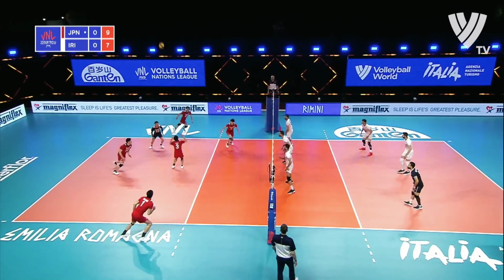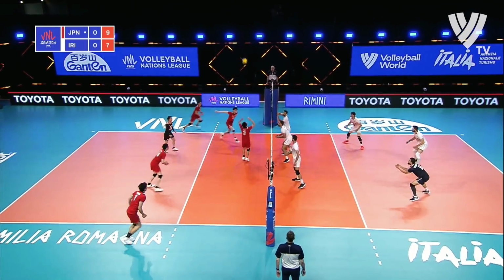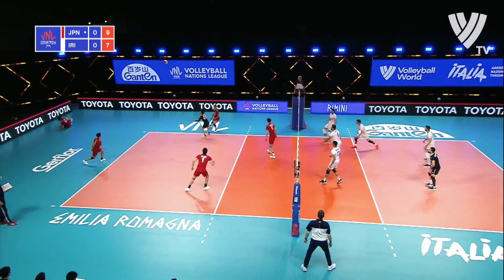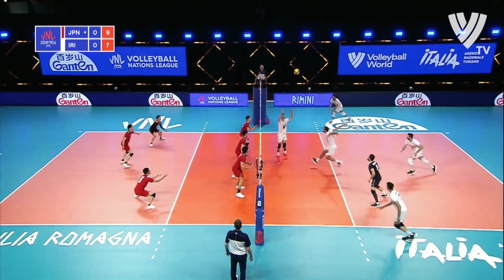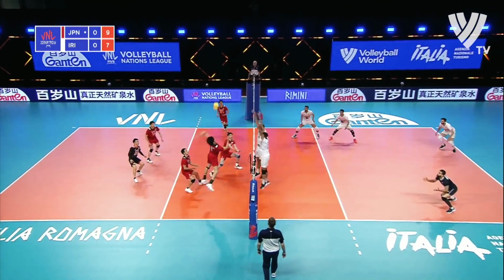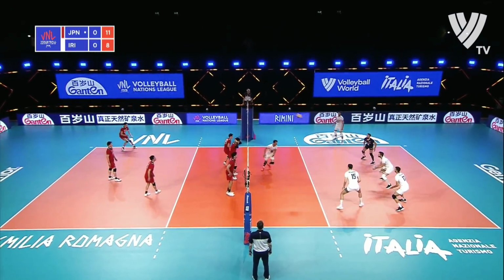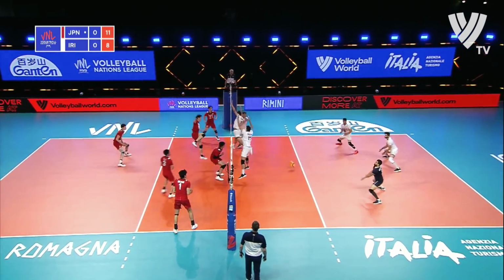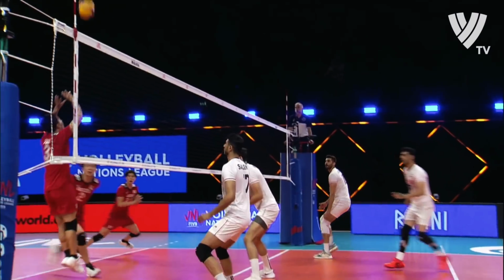Off the block. Push up from Ishikawa to the outside. And they'll go again down that same side. Well, they'll be doing well to get this one back over the net, and they do. It's an overpass, so Iran surely can kill it. No. Japan let off the hook. Overpass. Big moment for the Japanese here. The backcourt attack launched with Ishikawa.